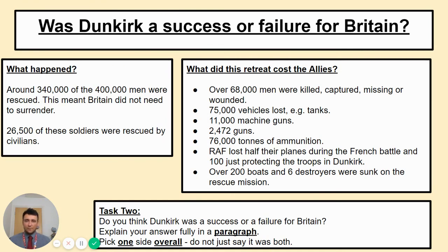Now, Dunkirk obviously could be seen as a success because of the rescue of 340,000 men and the fact that they could fight again as a result, or the fact that actually there was a huge cost as a result. The fact so many people didn't come back to Britain, the fact that vehicles were lost, guns were lost. I mean, Churchill had to ask museums after the evacuation of Dunkirk to look for weapons they might have on display that could be used if the Germans were going to invade. It was a huge amount of equipment being left behind in Dunkirk, and our army was of short supply for quite a time.